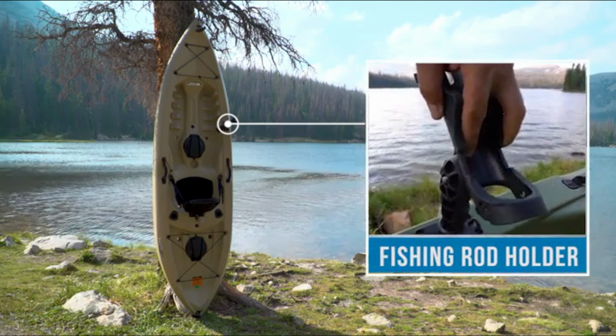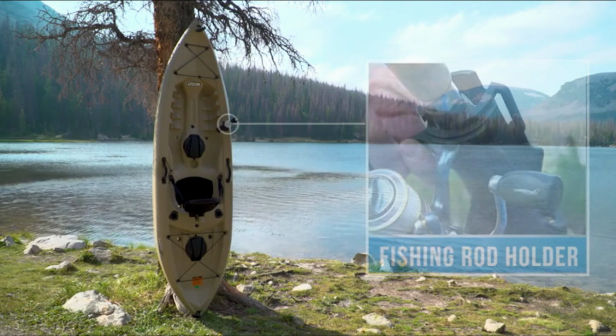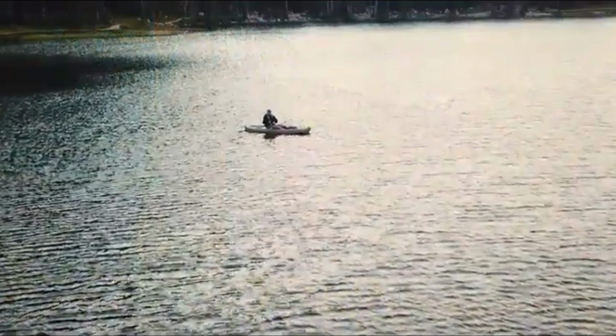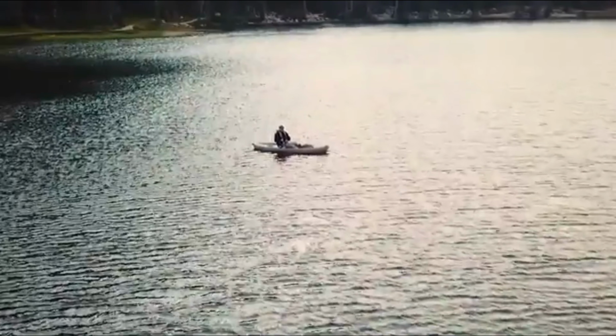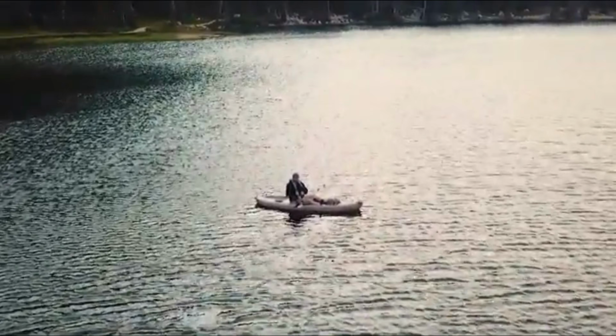Fishing-specific features are solid. There are 2 flush-mounted rod holders and 1 top-mount rod holder. Imagine having your rods securely in place and ready to go, without any awkward balancing acts. Considering the price tag, that's very impressive.